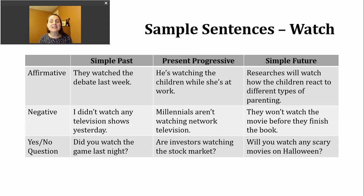Let's continue practicing using our verb watch in some different verb tenses. Today, we'll take a look at the simple past, the present progressive, and the simple future using will. Let's start with the simple past. We're using this verb tense to talk about an action that has been completed at a definite time in the past, right? And not in every sentence, you won't see a time signal that indicates the time when the action was completed. Sometimes that's implied as part of the conversation.